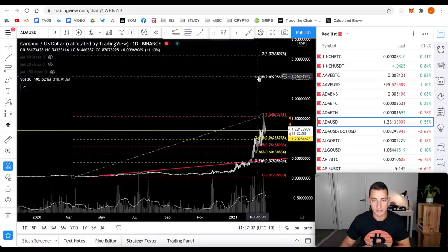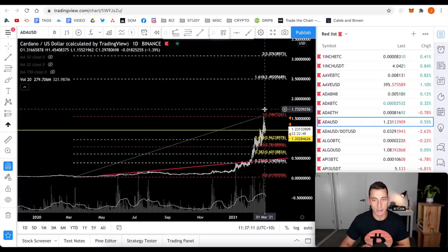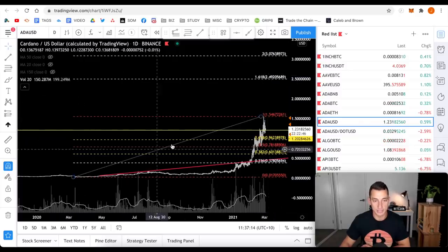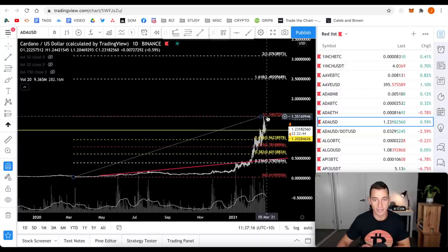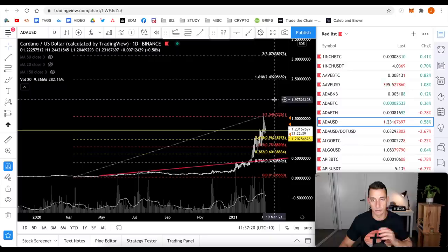What we have here is 168%. So 61%, I should say, above the high. So this is the 100% here, and then 61.8% of that above. That's a Fibonacci number, natural nature numbers. We won't get into that here.